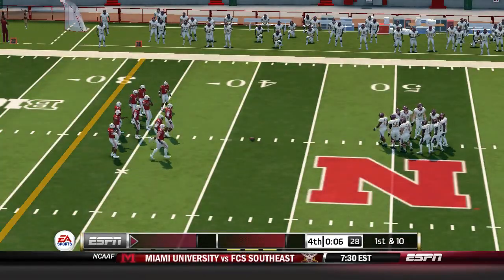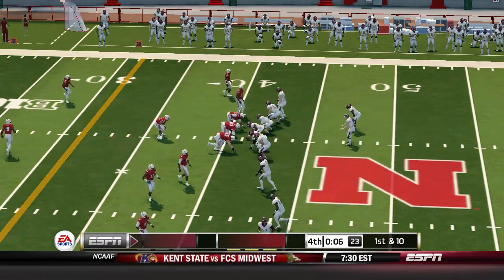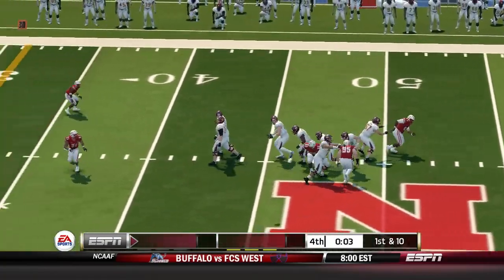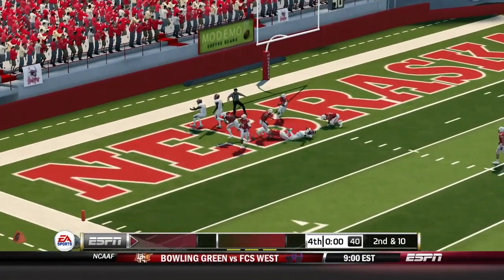So the big gain resulting from the pass play leaves us with a first and 10. This one's over, folks. Just time for one more play to get some stats. So don't be surprised if you see everyone trying to pick this one off. It falls incomplete.